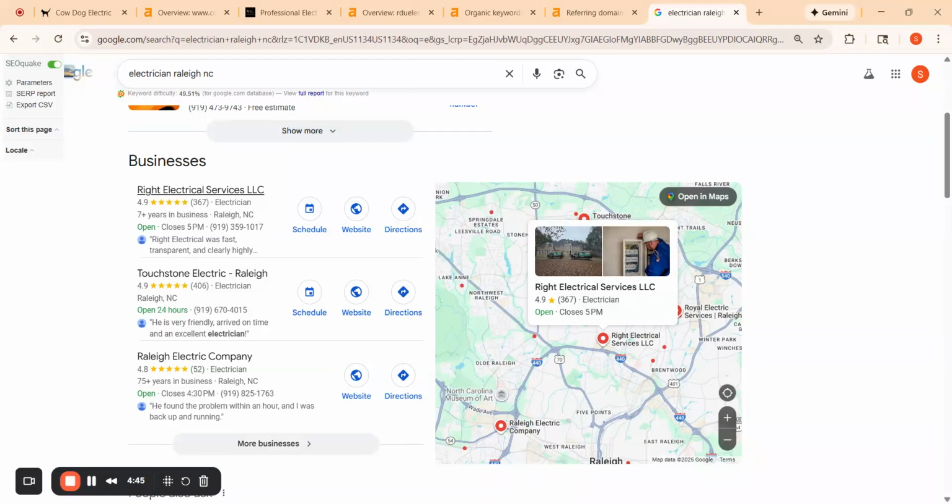And now the big thing is there are three, we call them three major data aggregators. Okay, so keep this in mind. It's Data Axle, Neustar Localeze, and Foursquare.